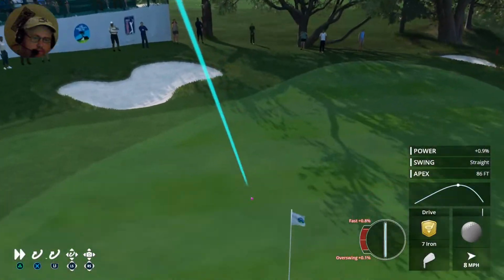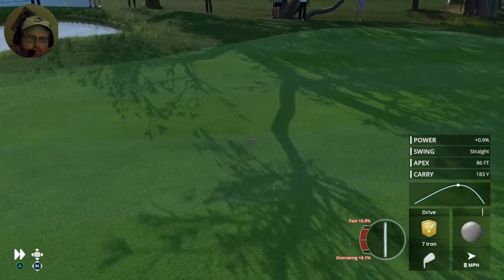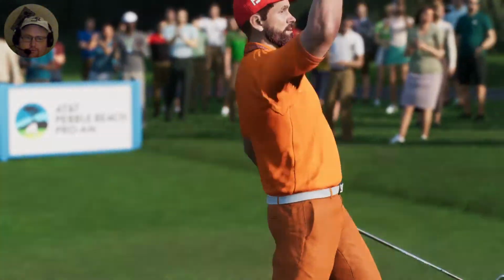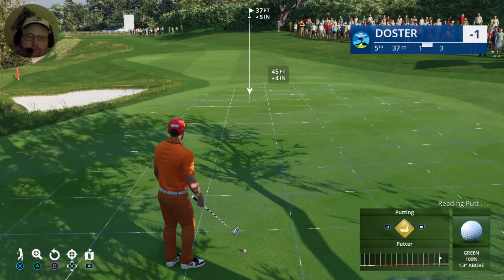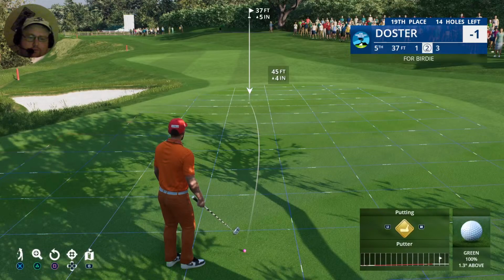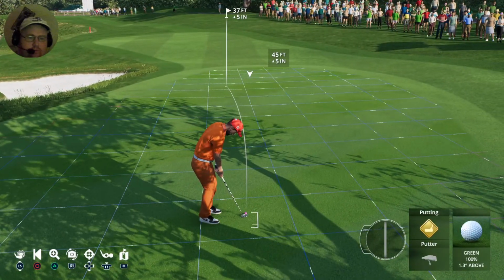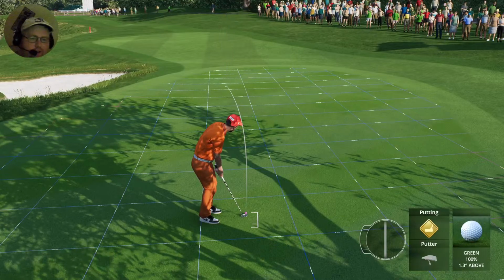That's going to be close. Nope, too much. Yeah, that one came in a little hot. It's safely on, but it'll be a long look coming up. Shouldn't have too much problem, I don't think. Let's see. I read this.